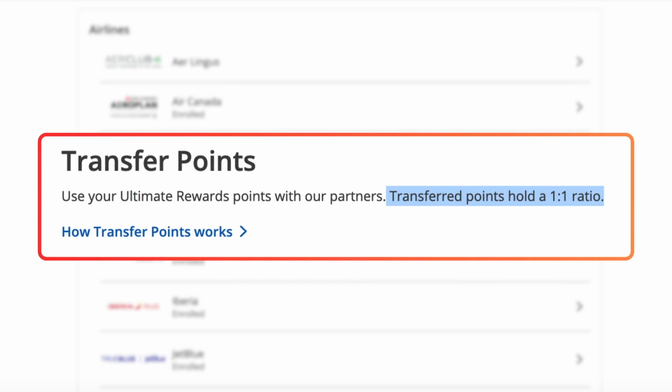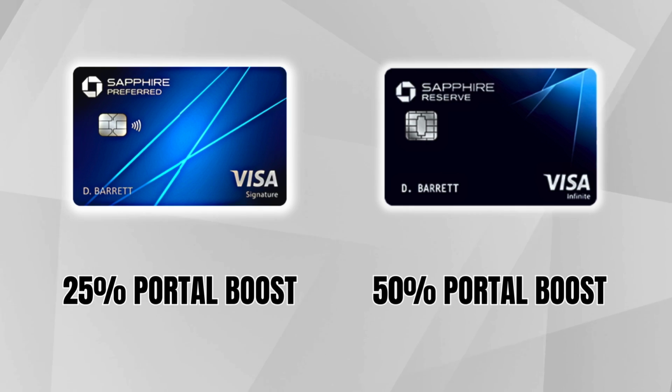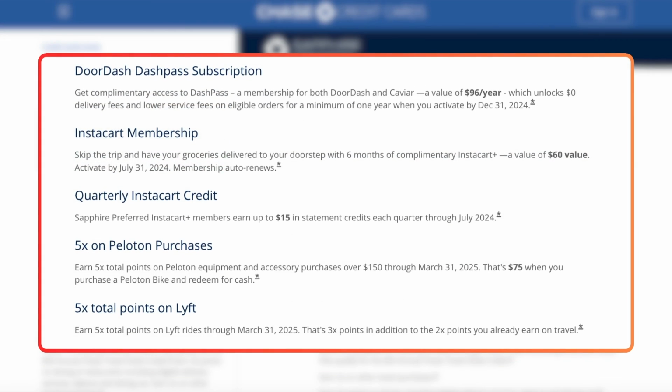If you think you'll frequently be using the Chase portal to make point redemptions, then you may be leaning closer towards the Sapphire Reserve, but just remember there is a better way to get more value out of your points, and that would be transferring out your points to airline and hotel partners. This is more of an advanced strategy, and it takes time to learn about how all this works to maximize the value, but the Sapphire Reserve and the Sapphire Preferred, they both have this same point transfer option. So yes, you will be getting a better value with the Sapphire Reserve through the Chase portal, but that is not the perfect way to use your points, even if it is a pretty good idea. Sometimes.